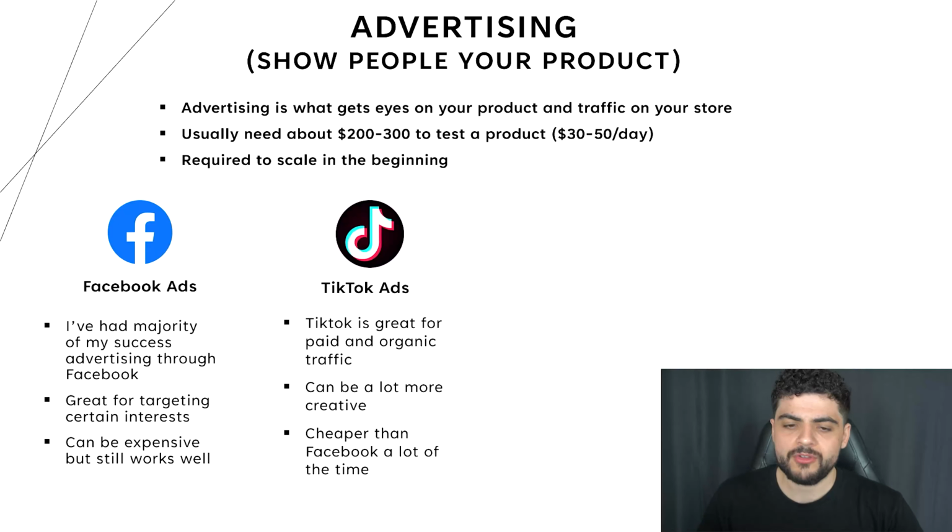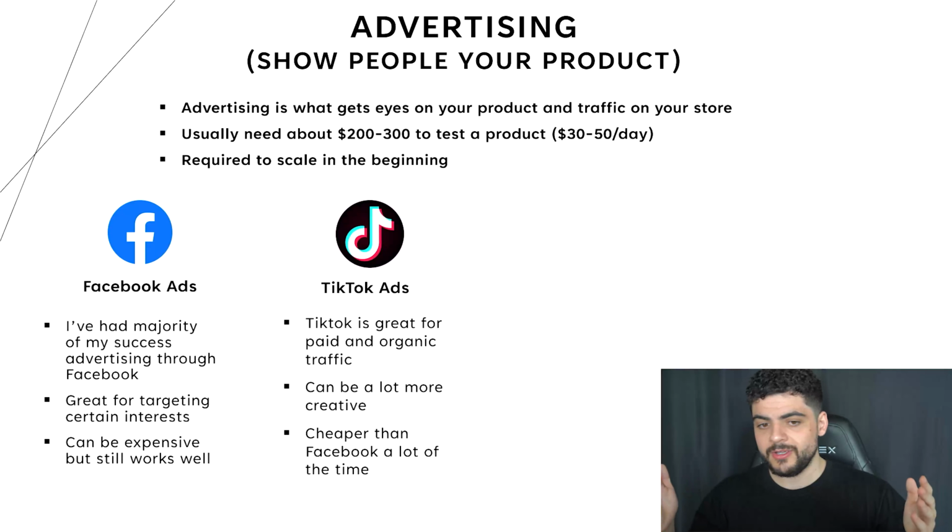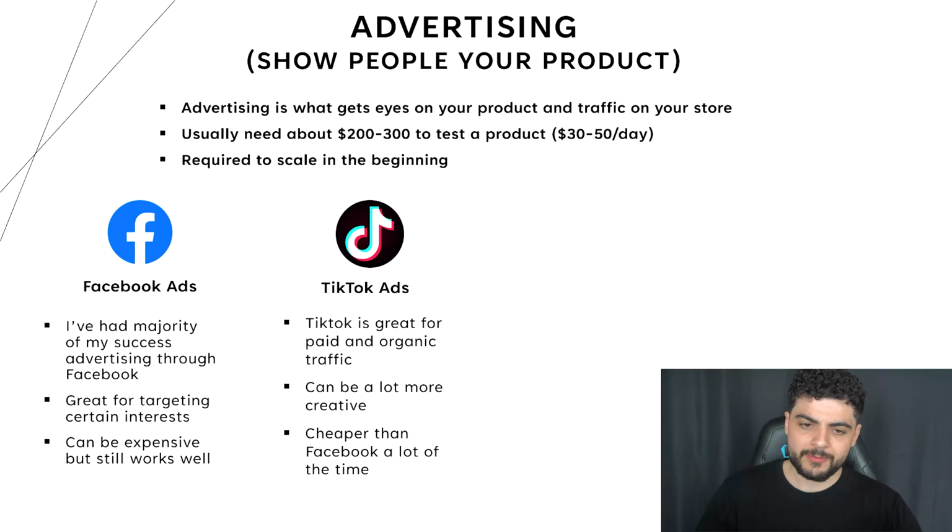What I've noticed, I've sold the same product. I did the same ad on Facebook, the same ad on TikTok. Facebook, I got fewer clicks, but more sales, even though it was more expensive. TikTok, I got like 3 times the amount of clicks, but fewer sales. So keep that in mind.